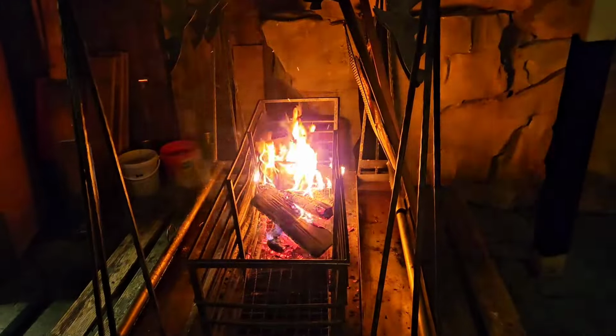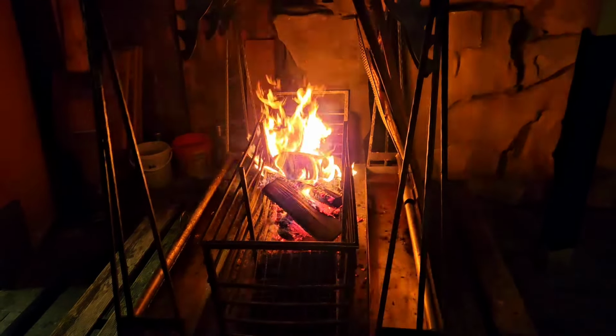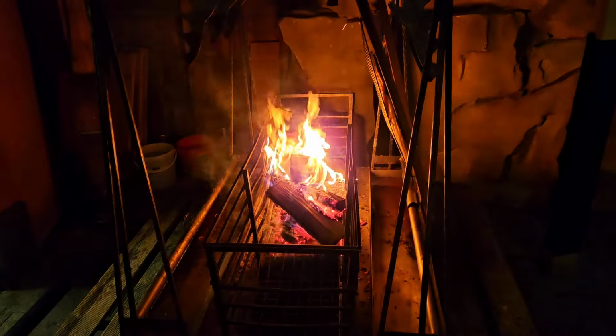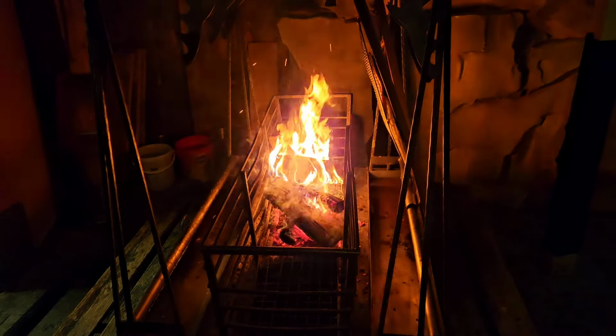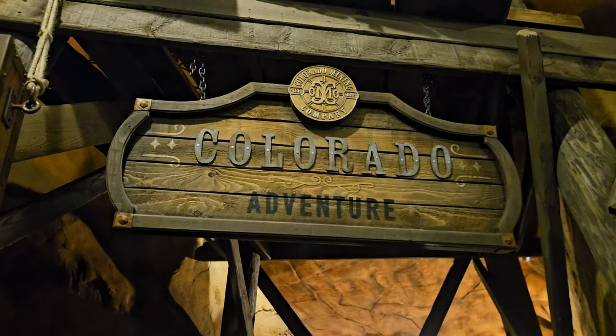Ooh, I bet you can feel the warmth from there, can't you? I'll tell you something, in this flipping cold weather, that is absolute bliss. And that smell. Oh, wood smoke. Beautiful. Well, it's time to go down to the west with a ride on Colorado Adventure.